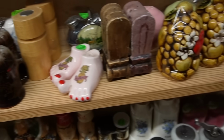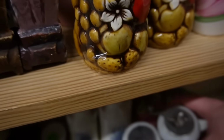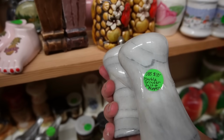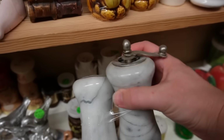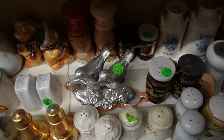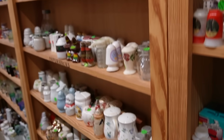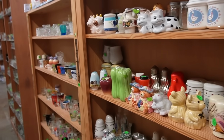Maybe they sold. Ooh, this is a nice set too. Marble, ooh, how much are you? $10. That ain't bad. That's a really nice set. There's a lot of cool, interesting sets in here. And I think you could get really fun and funky with salt and pepper shakers just because they're not that serious.